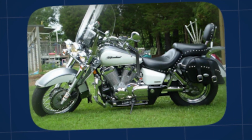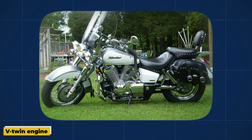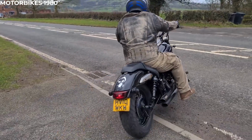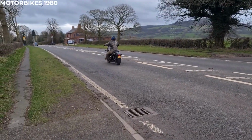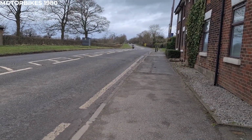At its core, the Shadow VT750C had a V-twin engine, which played a tune that cruiser fans liked because it was a symphony of power and grace. Its unique engine layout showed how committed Honda was to engineering excellence and innovation, and it made for a ride that was both fun and safe.